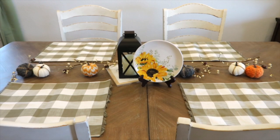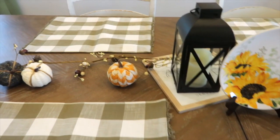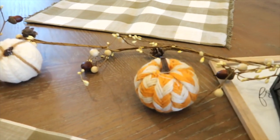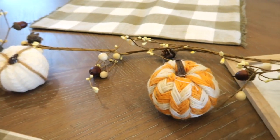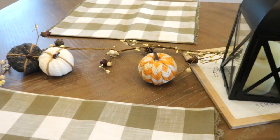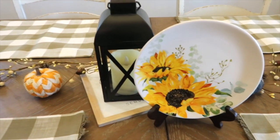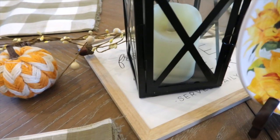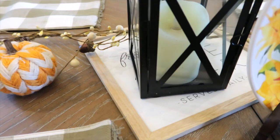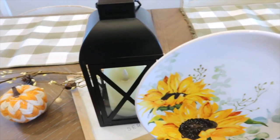The centerpiece for my table, I just kept it really simple. I ran some garland down the middle. This has some pine cones and acorns. I believe I purchased that at Hobby Lobby last year. I have some fabric style pumpkins, a lantern, a plate. The lantern is sitting on a picture that I purchased through the dollar spot at Target. It says something about fresh apples.